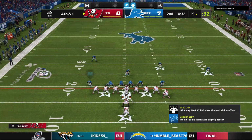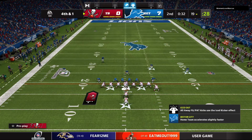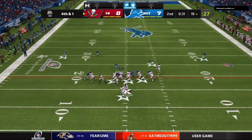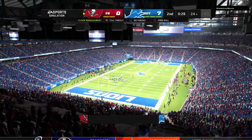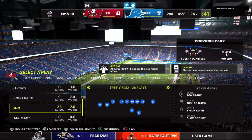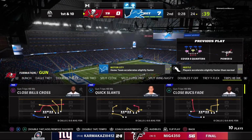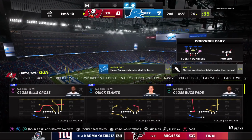And how about this one now? In their own territory, a gutsy call. They're going to go for this on 4th and a yard. They'll go with a big bank Fournette. And he gets the 1st down here as he's taken down at the 24. Now the offense going to use the first of their timeouts as they stop it with 28 seconds to go in the 1st half of play.